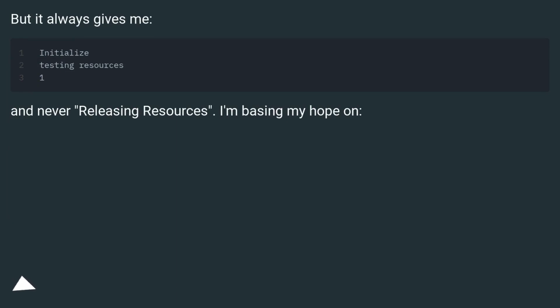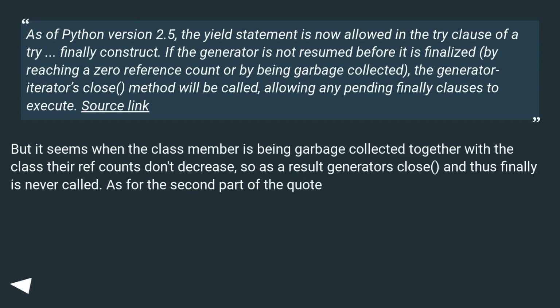But it always gives me this output and never releases resources. I'm basing my hope on this: as of Python version 2.5, the yield statement is now allowed in the try clause of a try/finally construct. If the generator is not resumed before it is finalized, by reaching a 0 reference count or by being garbage collected, the generator iterator's close method will be called, allowing any pending finally clauses to execute.